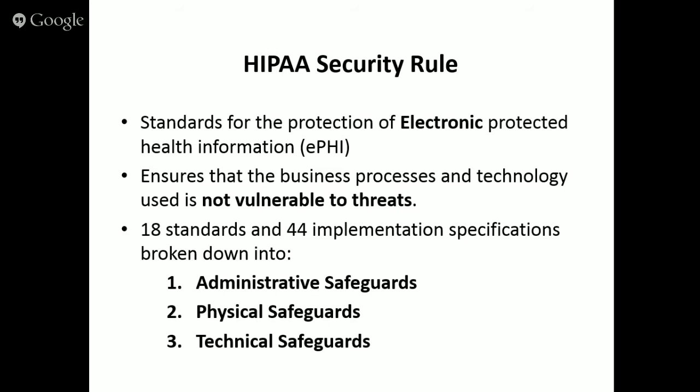Just because it says security and it's electronic, don't think it's all electronic, because we're dealing with administrative safeguards, meaning who are you hiring? Are you doing risk analysis? Are you doing disaster recovery? Are you auditing systems? Then the physical security. Where are the systems kept? Are they physically secured? Do you have alarm systems? Are you destroying data prior to discarding? And then we get into the technical safeguards.